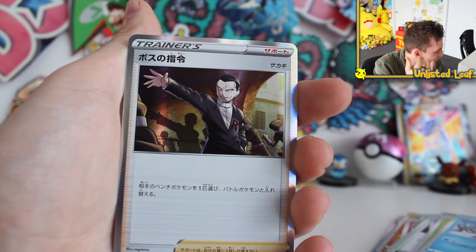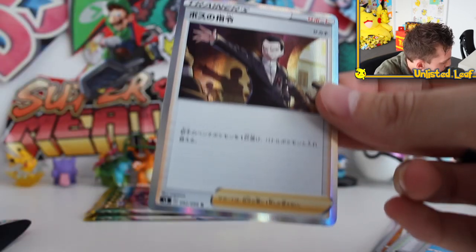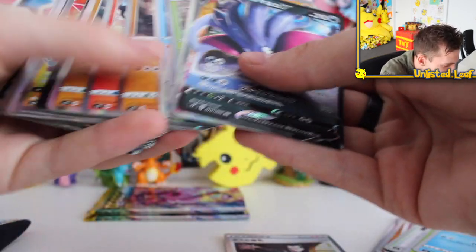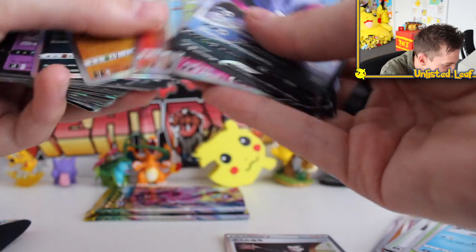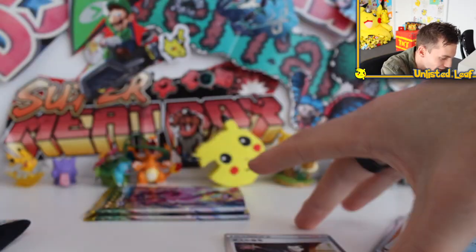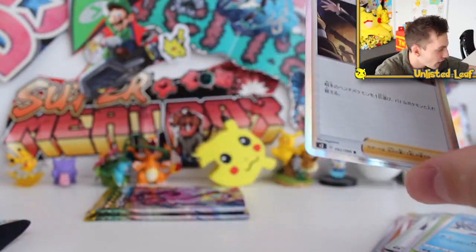What? No way! I actually pulled 2 of these the other time. Like, I got my stash of Rebellious Clash ultra rares. I pulled 2 of these Giovannis. Oh my goodness, are they still here? 20 minutes later. Here we go, boys. Giovanni 1, Giovanni 2, and now look at this, Giovanni 3.